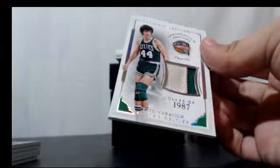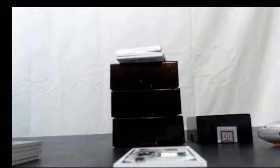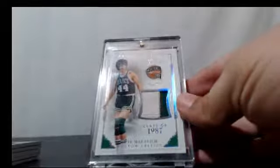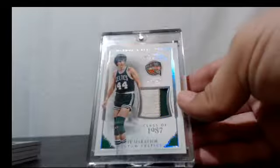Nice. Let me get that sucker in a magnet right now. Wow, I thought that was McHale. That's not Kevin McHale. I thought it was McHale. I was like, oh, that's cool. And then I looked up and I was like, wait a minute. That's not McHale. That's a 101, and that's Pistol Pete. Let me get that in a magnet for you guys. There it is. I don't know if that's like a sweat stain on it or whatever, but it's got some color on that white. 101, Pistol Pete.